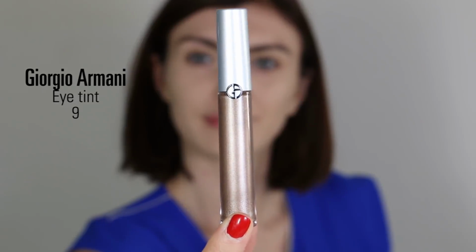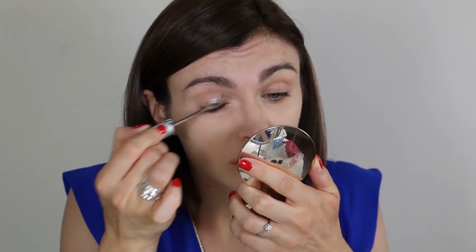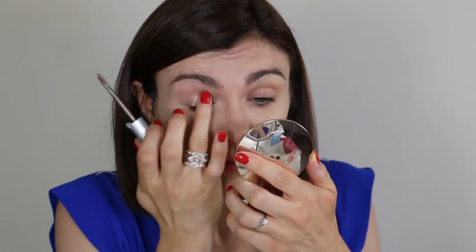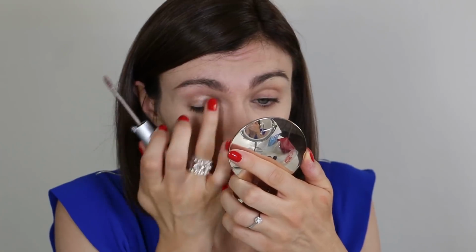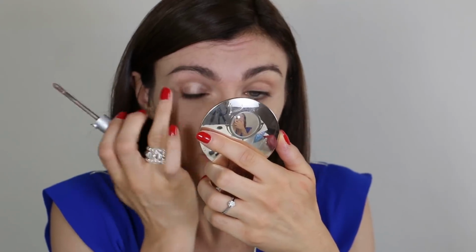For my eyes, I am using the Giorgio Armani Eye Tint in the shade 9, as I told you. So it's like a cool tone bronze shade, I would say. Really easy. You apply the formula on your lid, and after you blend everything with your finger, you follow your lid. I'm trying to get a little bit this almond shape that I want. That's why I'm going a little bit outside my lid, but basically follow your eye shape. It's really easy, and in 1 minute you've done the 2 eyes.